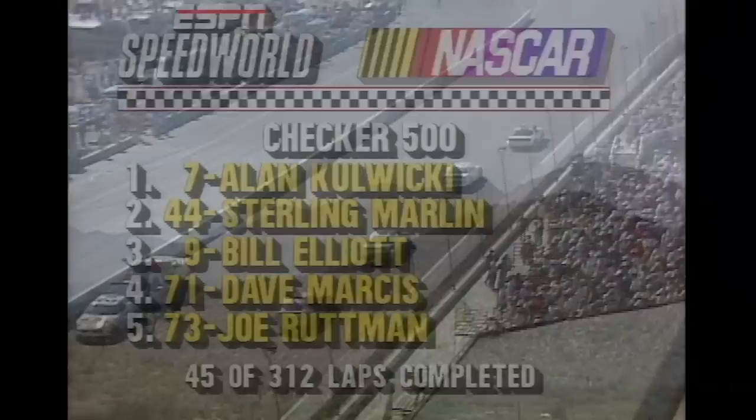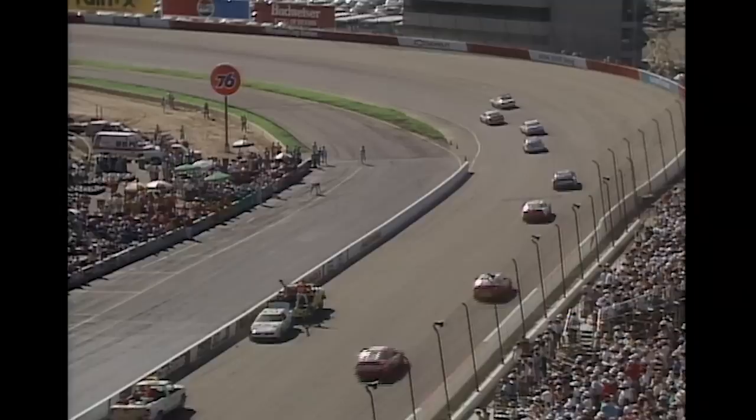The yellow was for a crash involving the number 24 car of Gary Collins. He is okay. NASCAR considering the use of what amounts to an oxygen mask. Jerry Punch explains in this quick fact.